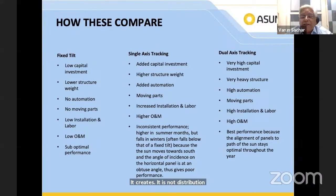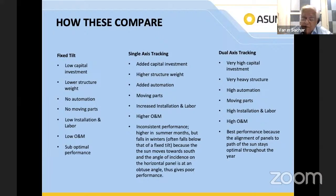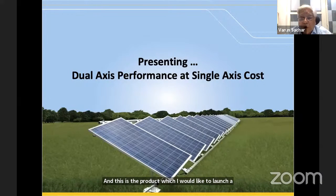So keeping all these three different options available to us, ASUN Tracker decided to get into a different venture, to get into a disruptive technology and design a tracking technology where it can remove all the obstacles or shortcomings in the single axis tracker and gain the performance of the dual axis tracker. And this is the product which I would like to launch or showcase to the people: a dual axis performance at a single axis cost.